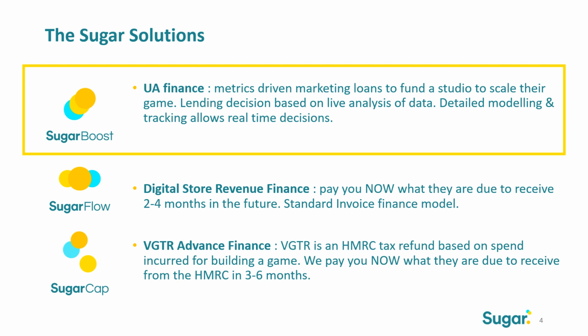And the third product we have is Sugar Cap, which is access to your video games tax relief early. I'll talk a little bit more about VGTR later on, but it's effectively a rebate from the government based on the amount you spend making your game. It can take 3 to 6 months. It's a bit of a process to go through, but it's a great initiative from the government. And what we do is we analyze the data and we just give you the money immediately.